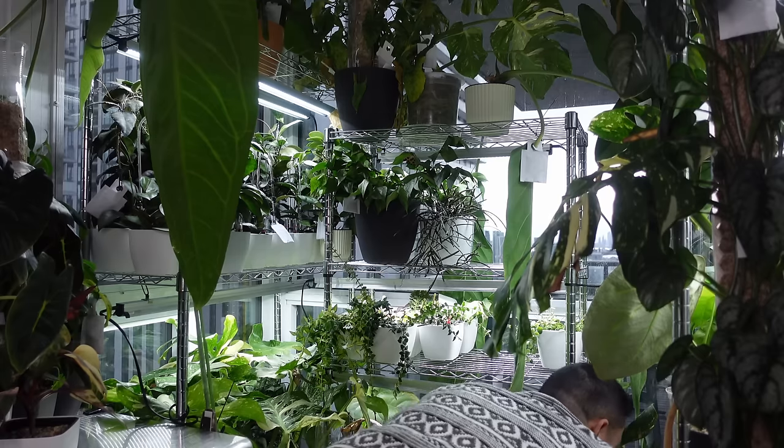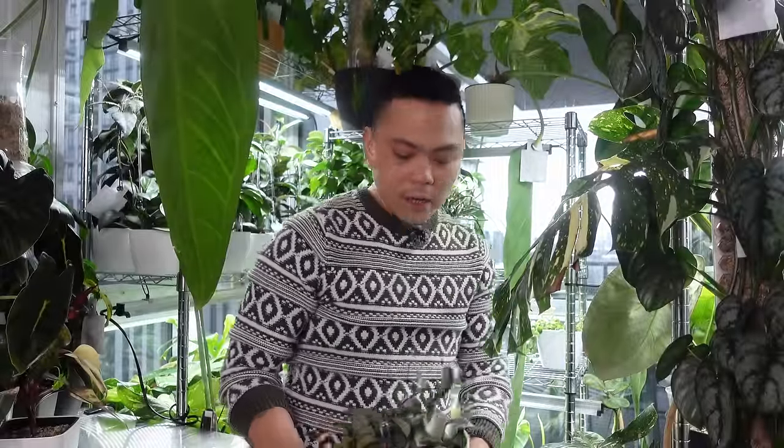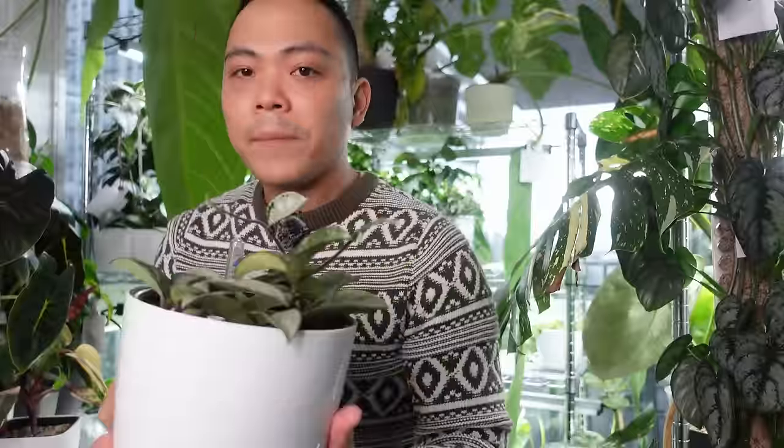I haven't looked at this one in a while. I really haven't. These are the Nova Ghost props. See, I always find Nova Ghost pretty slow, pretty slow until they really hug to whatever substrate or planter they're in. And then they start taking off.